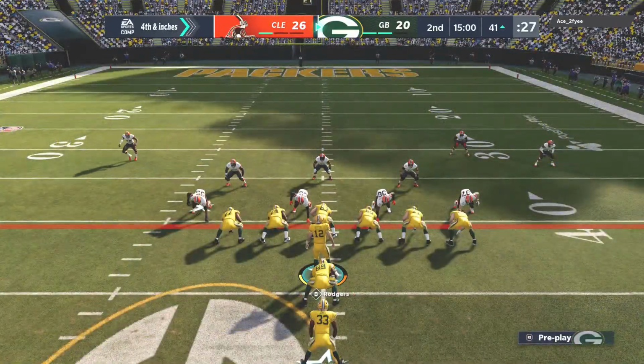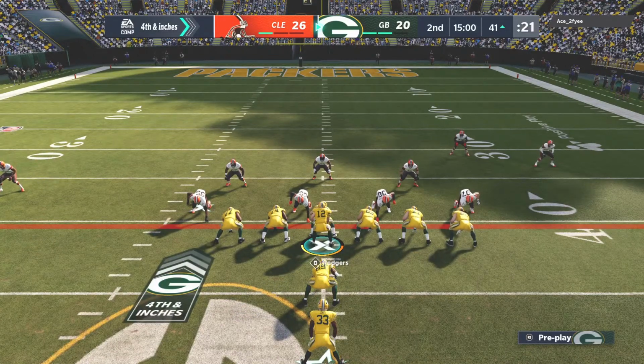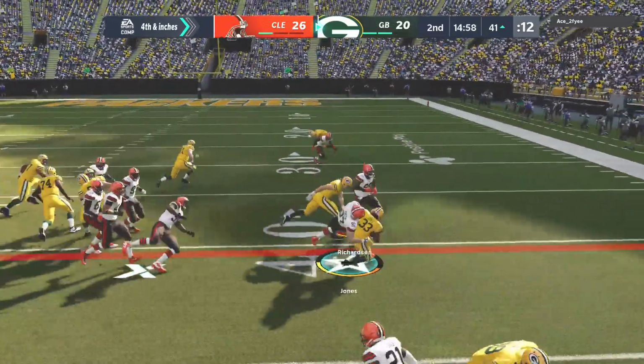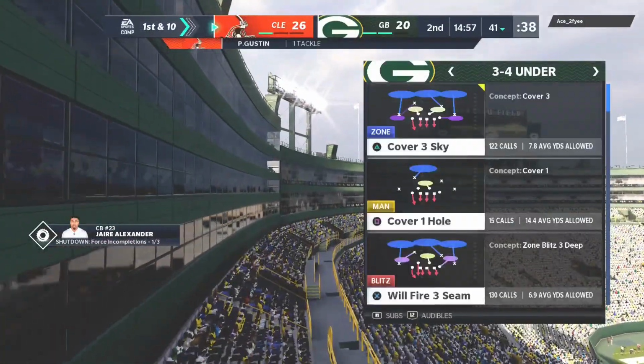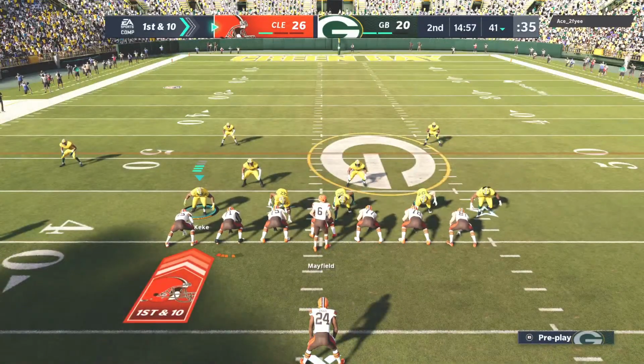Too long for a field goal, too short to punt. That in-between range, and they'll go for it on 4th down. They'll go with Jones. And I'm not sure he got there. Did they stop him? They did. He needed a yard. He didn't get anything. And this Browns defense stands tall.